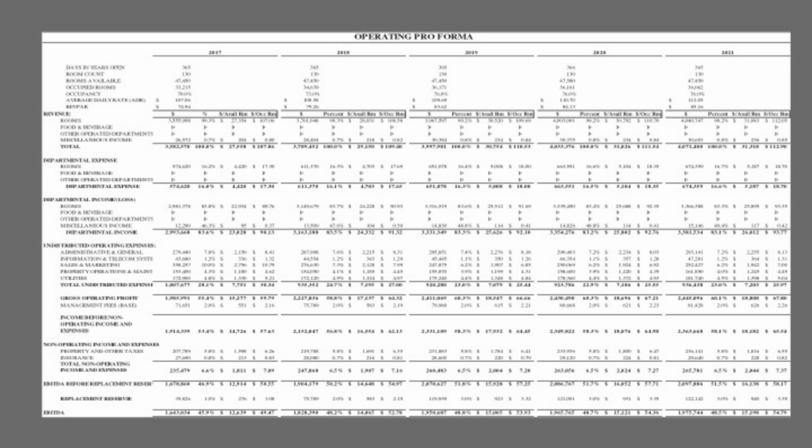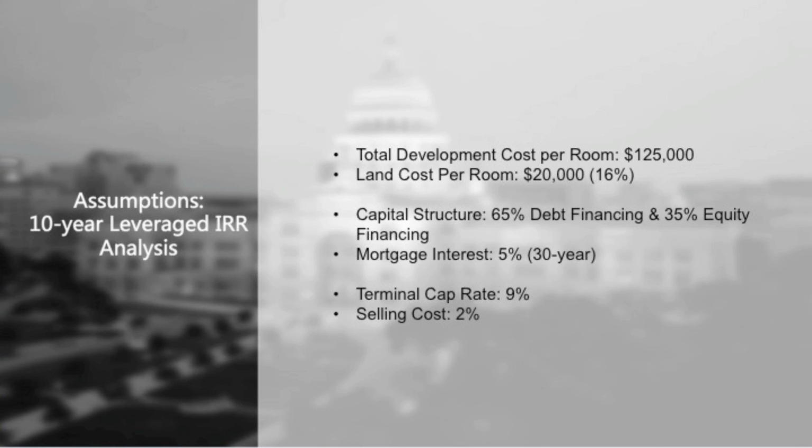Here is the 5-year pro forma. The proposed hotel will generate about $3.6 million total revenue and about $2 million gross operating profit and about $1.6 million EBITDA in the first year. And as the business stabilizes, the number increases to about $4 million total revenue, about $2.4 million gross operating profit, and about $2 million EBITDA in the third year.